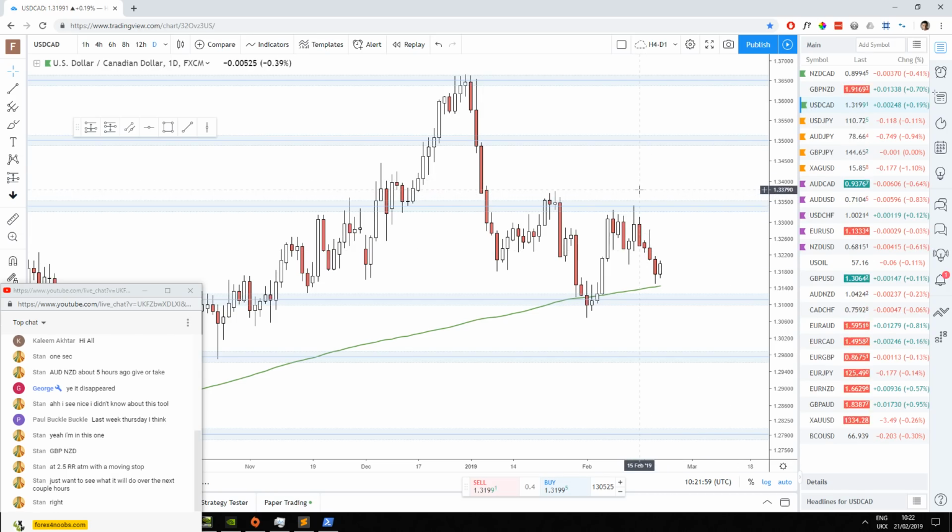So I didn't enter this USD CAD one. It is going down. It is heading towards target if you're still in it. I guess hold on to it a bit longer if it hasn't hit your target. But do keep in mind that it is hitting a pretty strong support area right now. So you might want to trade accordingly.